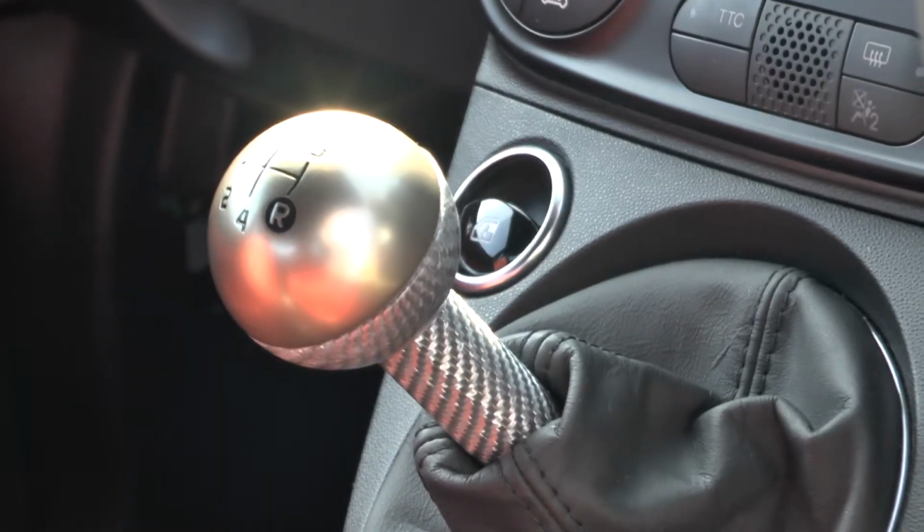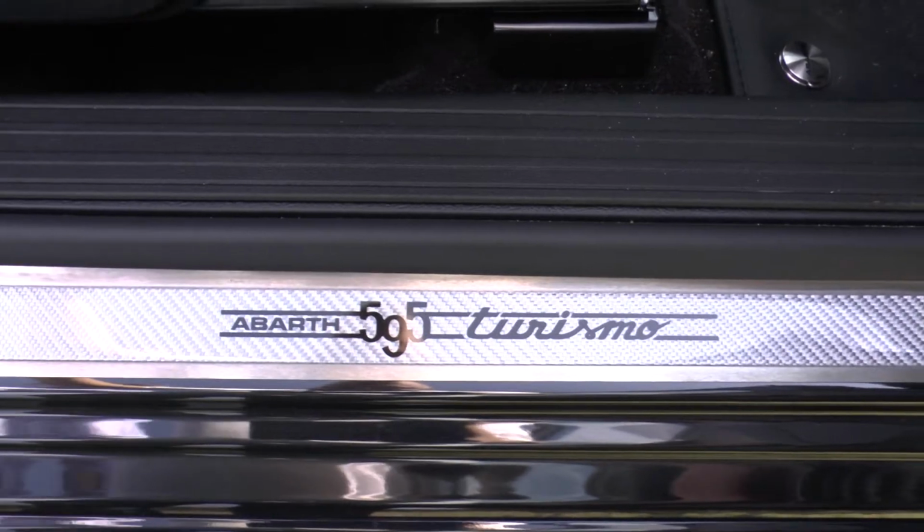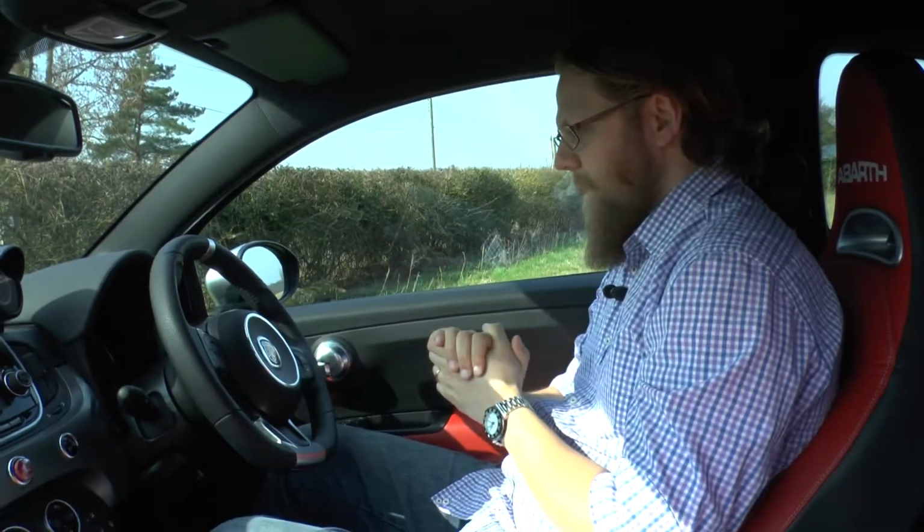Now, one interesting feature that Abarth have put in here is the Alutex gear stick stalk, which can also be found on the door sills. Now, Alutex is supposed to be very much like carbon fibre, but rather than using carbon fibre, it uses aluminium strands to give this, well, aluminium carbon fibre effect. But in all honesty, it just feels like a plastic tube. I'm not very impressed.